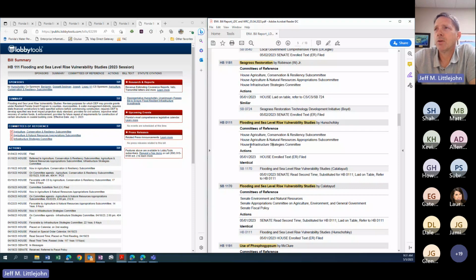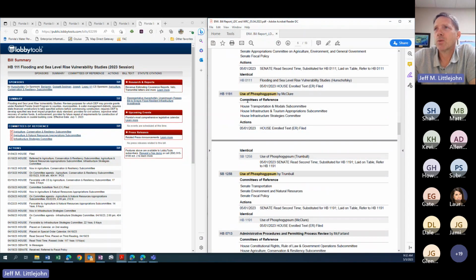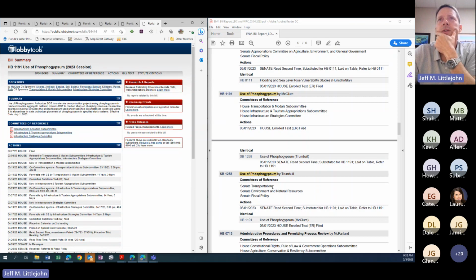Again, take a look at that. If you're doing vulnerability studies for clients, that's the House and Senate version that's passed. So the next one is use of phosphogypsum. So this is a DOT study to consider demonstration projects and a study on utilizing phosphogypsum as an aggregate. Again, that's passed. If this is something you care about, go ahead and take a look at that.